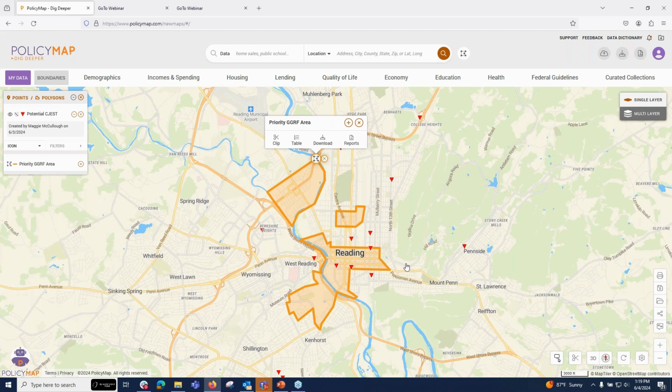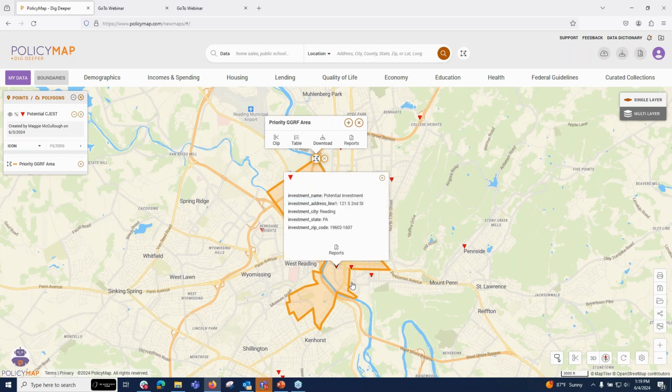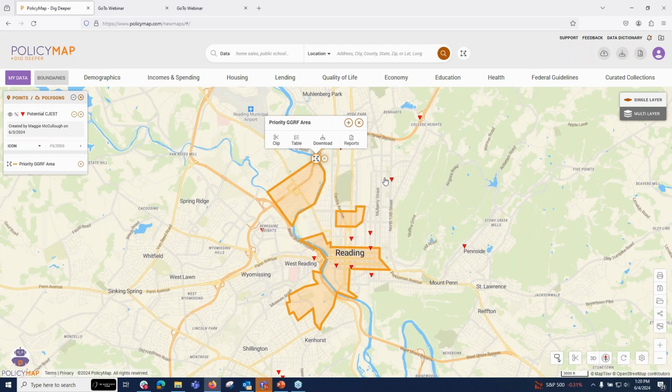But you can see that you have a pipeline of deals, and that a handful of them do fall into this target area. And if you click on one, any information that you have about that potential investment, this is just a dummy data set that I made up, would appear in this info bubble. So that's one way to find potential investments that sit within this target area.